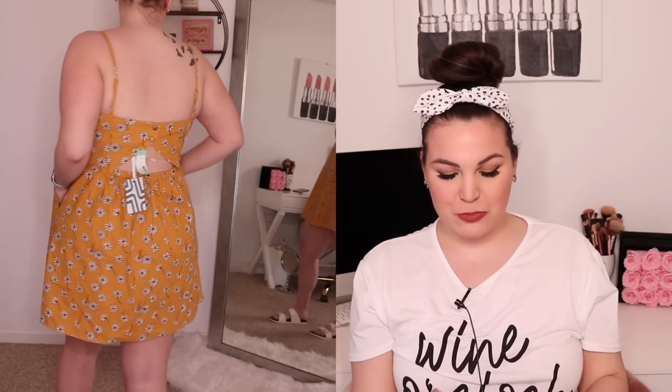I love a good scallop trim. I love sunflowers. I love that mustard color. Everything for me is a win. But the length on it, you guys, the length is so short. If it was just like an inch or two longer, I would for sure keep it. There would be no questions asked because I think it's just adorable.